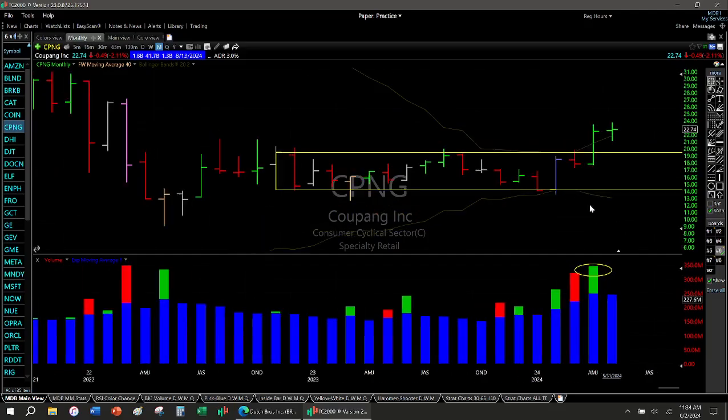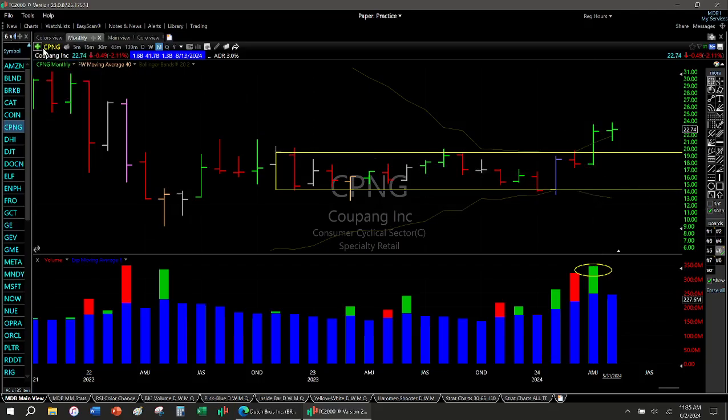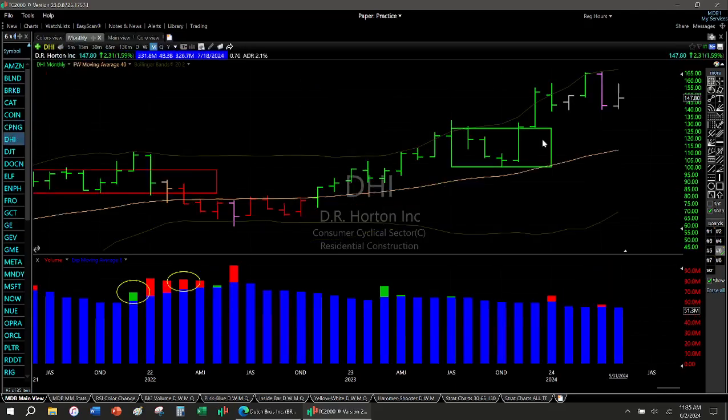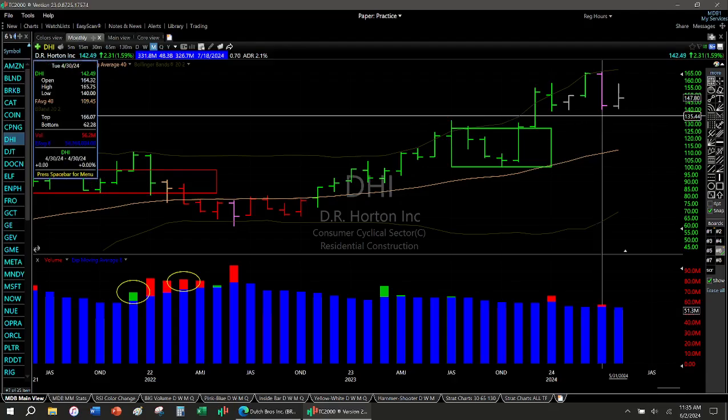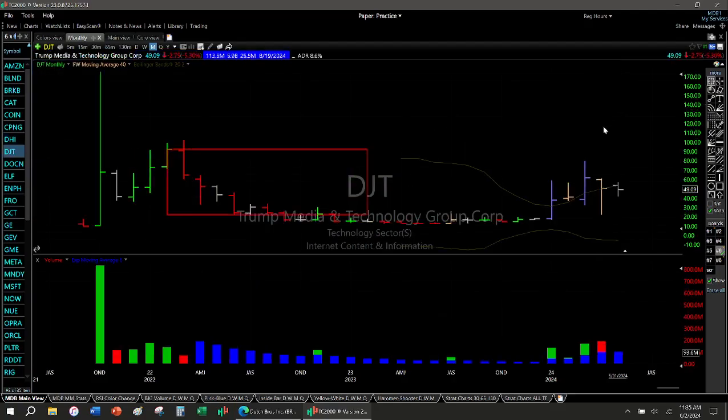Here's one for the long term. Box breakout on CPNG, but you got to have patience for this one. It's moving very slowly. Home builders. There's a warning shot there. 50-50 bar. I tried to short that one. Didn't work.